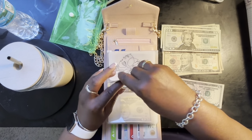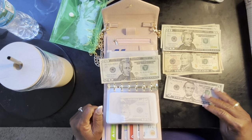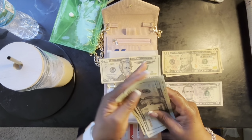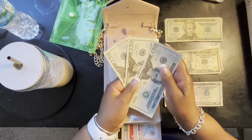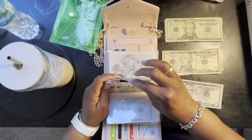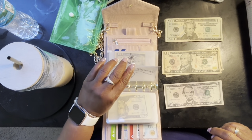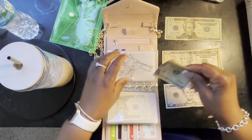Gas, we have 20 in there, and gas will receive $40, so they'll get two 20s, 20, 40. So now we have $60 for gas. Household will receive $20, so we got one $20 bill to go in household.